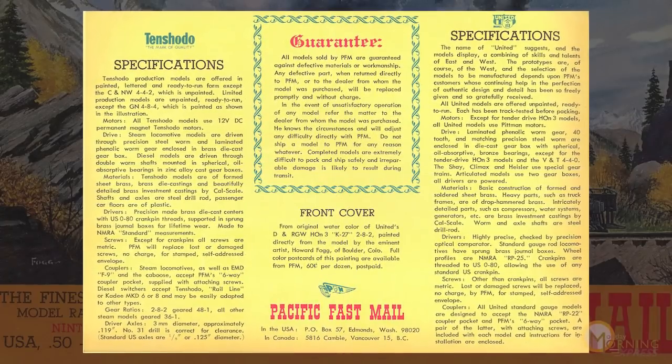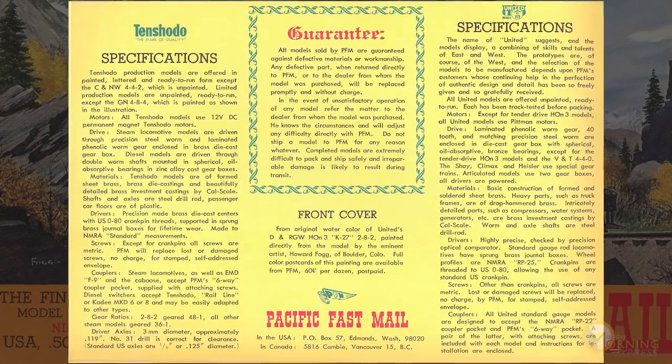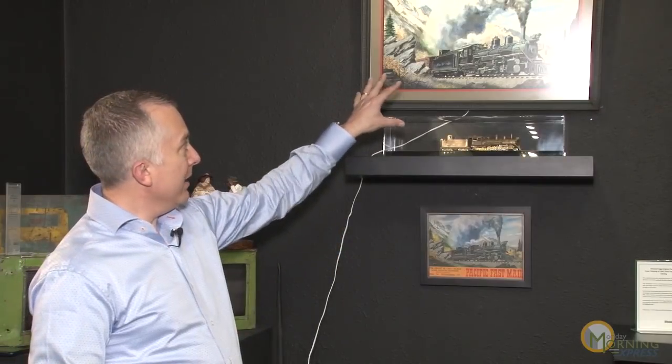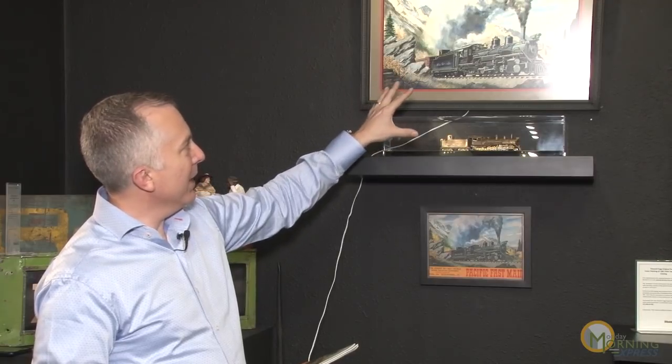Anyhow, on the inside of the front cover, not only is this a unique painting by Howard Fogg, but it's very interesting that he painted that directly from a PFM model. So you could say it had the strongest tie-in really to brass locomotives. It's literally a brass model painted by Howard Fogg, put into a real-life scene, making it extra special.